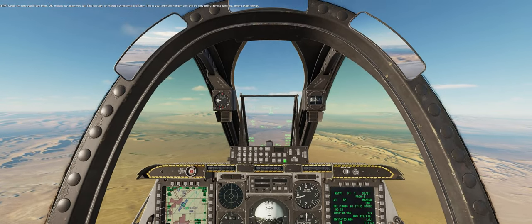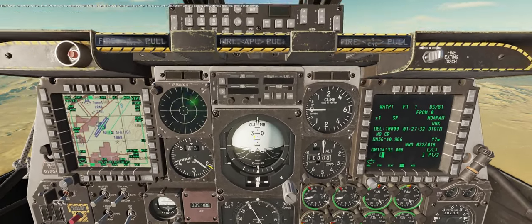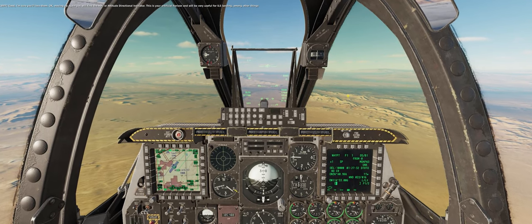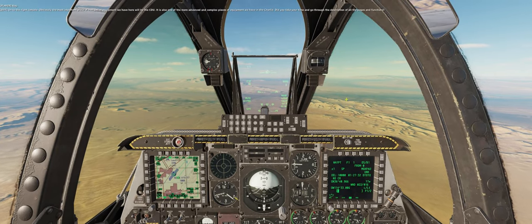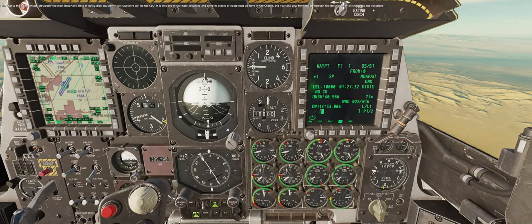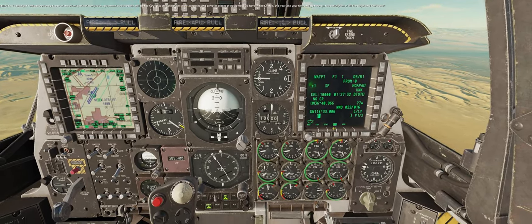Okay, moving back up, you'll find the ADI, or Attitude Directional Indicator. This is your artificial horizon and will be very useful for your ILS landing, amongst other things. Roger. On to the right console. Obviously, the most important piece of navigation equipment we have over here is going to be the CDU. One of the more advanced and complex pieces of equipment we have in the Charlie.